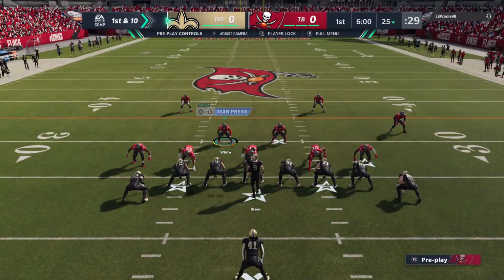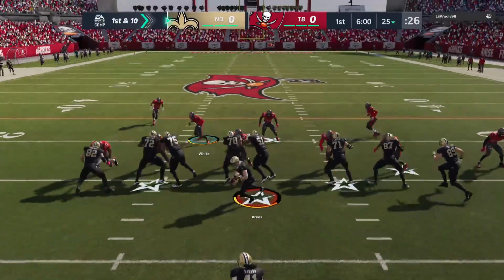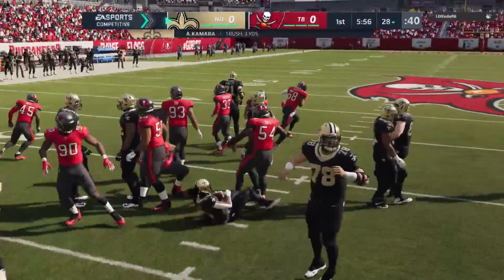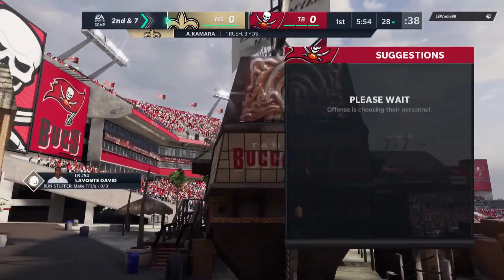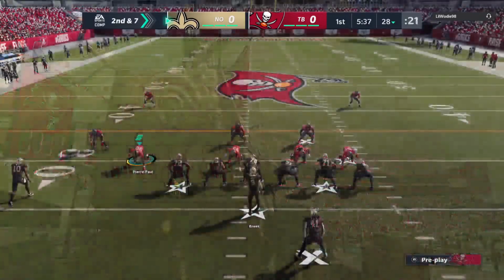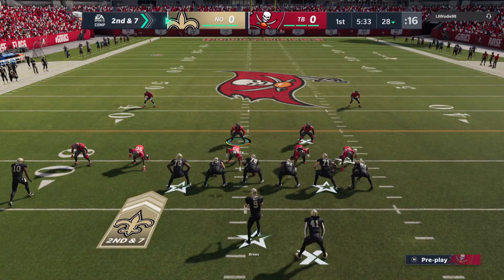Coming out with a jumbo package to start the drive. They'll run it for the first time with Alvin Kamara. And he'll be upended at the 28-yard line. Just a 3-yard gain there. 3 yards on the pickup there, and it'll be second down. Pickup of 3. Brings up 2nd and 7.